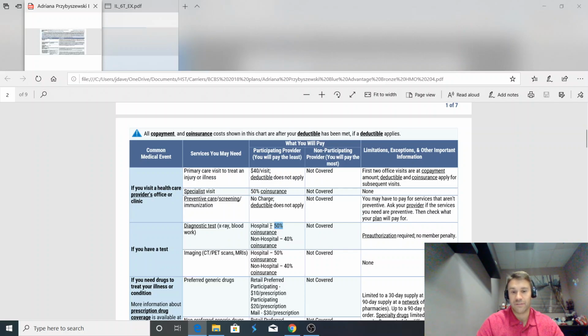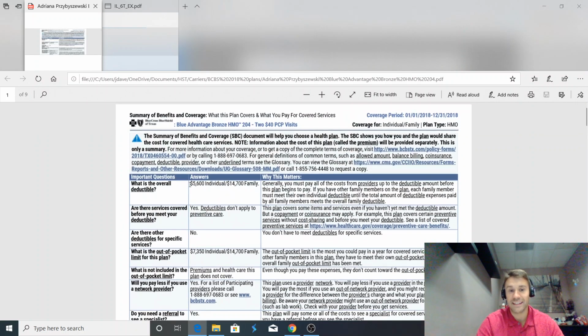You'll notice that if you have it done at a hospital, you get 50% coinsurance. People usually think right away that means they're only going to be charged 50% of the bill and the insurance is going to cover the other 50%. That is not the case. Coinsurance for all of these benefits that you see here does not apply until you meet your deductible. So that means if you have some tests done, x-rays, blood work specifically, in this example, you have to pay full price until you meet this $5,600 deductible.